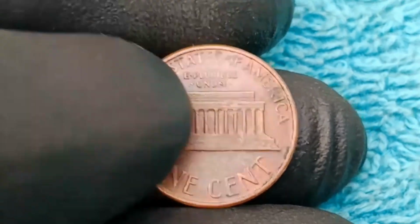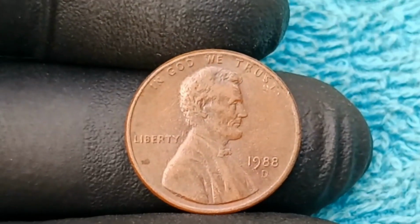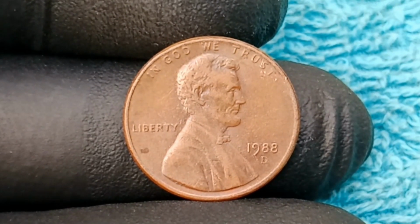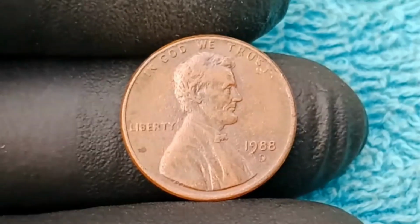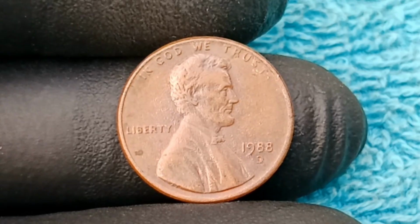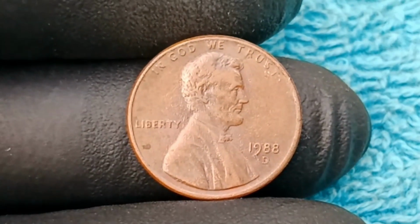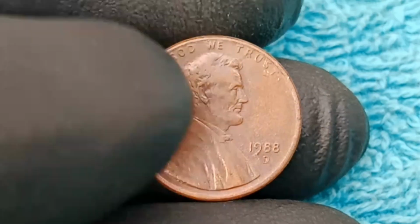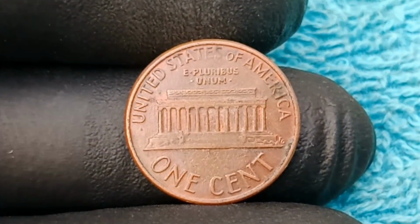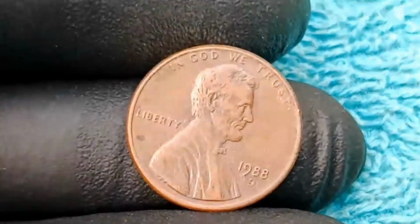In 1988, the United States Mint was using designs and dies prepared for Lincoln Memorial cents that had been evolving for decades, but subtle transitions between years and facilities led to one of the strangest and most valuable error combinations ever recorded. This year in particular holds one of the most famous transitional reverse errors in U.S. coinage, where a 1988 obverse, the front side featuring President Abraham Lincoln, was accidentally paired with a reverse die intended for the next year, 1989.